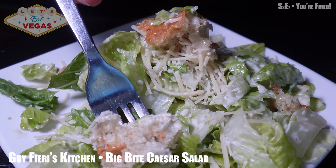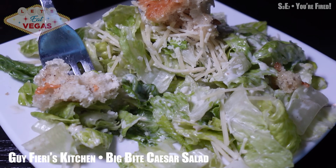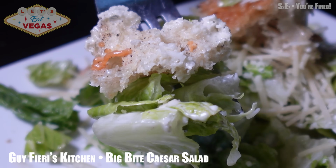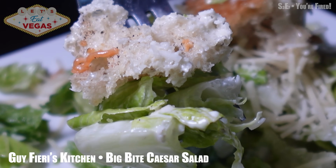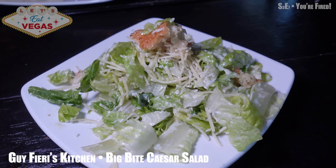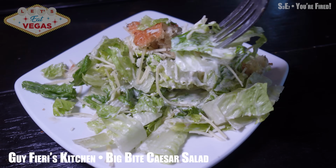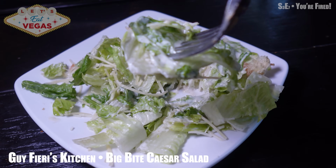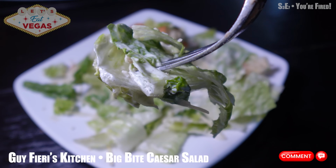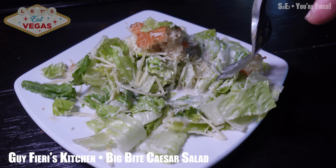A true Caesar always features anchovies or anchovy paste for that deep, savory umami flavor. I hate to say this, but the Caesar salad here is not good. I don't know what happened. It says Guy's homemade dressing on the menu. Well, I've had Guy's Caesar at several of his other restaurants, and it was fantastic. At Flavortown, I'd put it at the top of my list, ranking it higher than almost any other Caesar in Vegas. It's a true Caesar made with anchovy, lemon, and every wonderful element I love and expect in this classic.